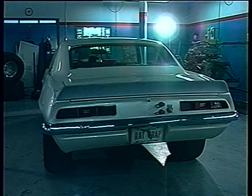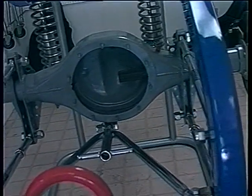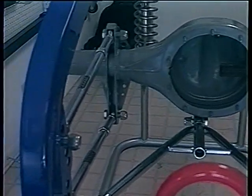Today, we'll be working on an early model Camaro and showing you how to install either a four-link or ladder bar rear subframe and suspension.